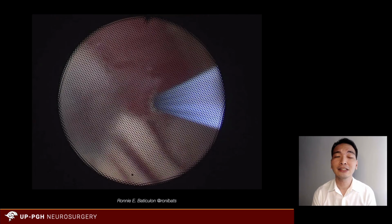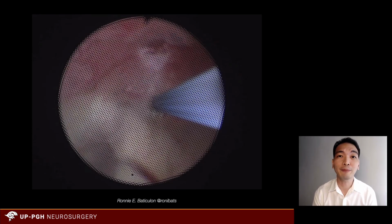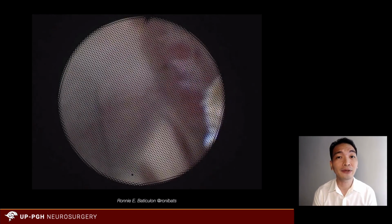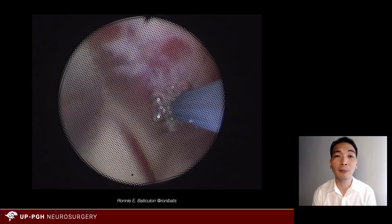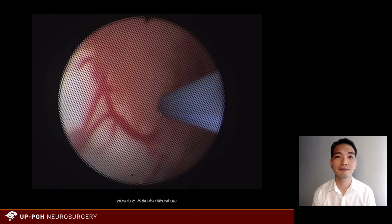Here, this is choroid plexus coagulation on the atrium. You just let the choroid plexus bounce off your color electrode. If there's bleeding in the choroid plexus, what you actually need to do is to coagulate just next to the point of bleeding. You must resist the urge to pull out the endoscope because you will lose visualization.